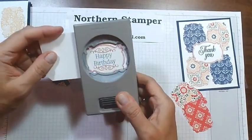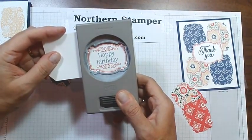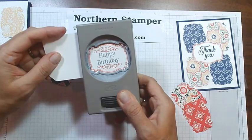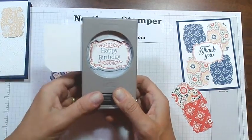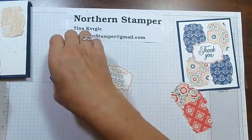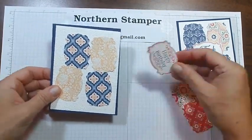And that's, like I said, I love punches. I think they're fantastic. They stay sharp. And I find that the Stampin' Up! punches last forever. Okay. I've bought some other ones before that are non-Stampin' Up! and they break after about a year of use. So very nice. Now let's bring back in our card base.